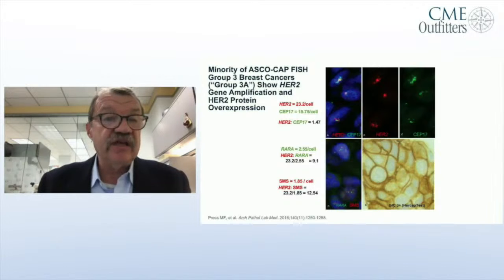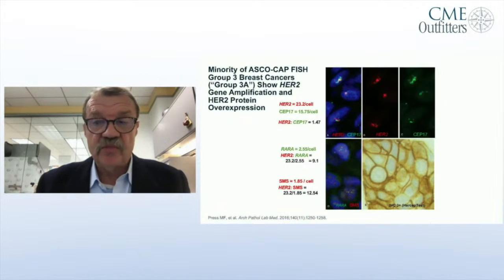And you'll notice that the average HER2 copy number is relatively high, 23. The signals are grouped together with the green chromosome 17 centromere signals. And this high copy number with grouped signals is for us very characteristic of cases that have HER2 gene amplification that typically have 3+ or 2+ immunohistochemical staining.